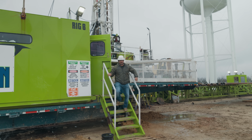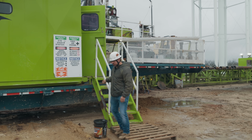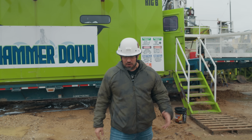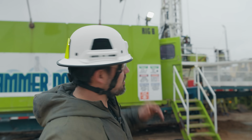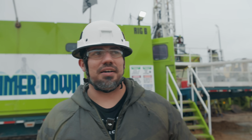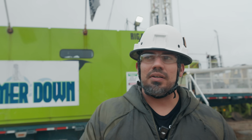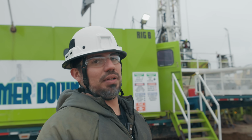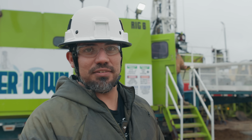So that about wraps it up. Hopefully you have a better understanding of what all goes into drilling a water well. Most of the time when I think about drilling water wells, I just never realized how big the drilling rigs could actually be. I've seen some small ones around Sweetwater, Texas, where we're based out of. So seeing what all goes into drilling a water well for a big water supplier is a lot more complicated and interesting than I ever thought.